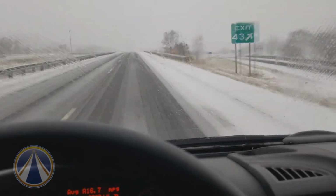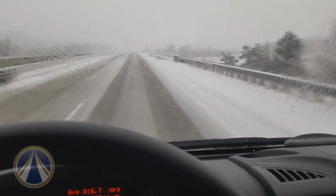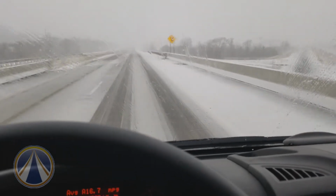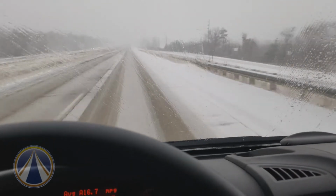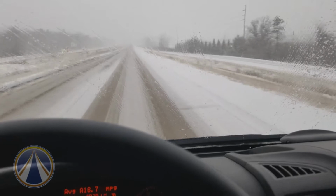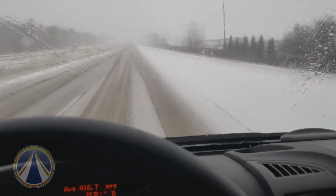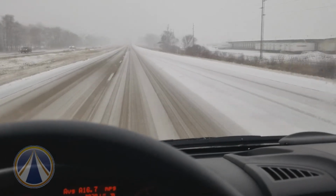So take things slow. Look at this as an opportunity to understand what your goals are when it comes to winter driving. The goal is to be comfortable with snow-covered roads. The goal is to be comfortable with slight loss of traction, with maybe a slight oversteer situation or an understeer situation, and knowing what to do when those things happen.